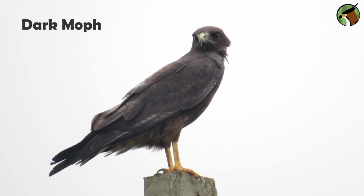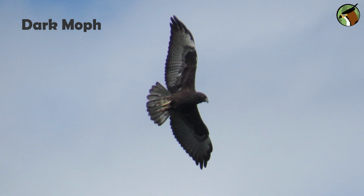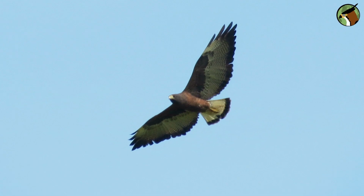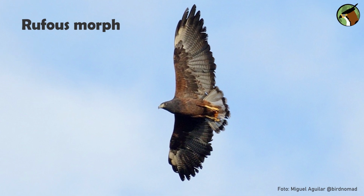But not all white-tailed hawks are like this. In this species, the occurrence of melanic individuals is very common, which we call dark morphs, which have matte black plumage except for the flight feathers. There is also another rare variation called the red-tailed morph, which resembles the dark morph but is distinguished by its belly, which is ferruginous brown.